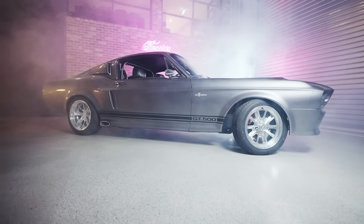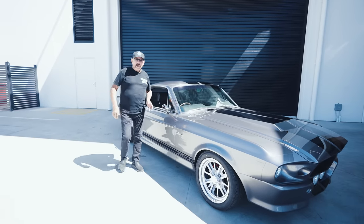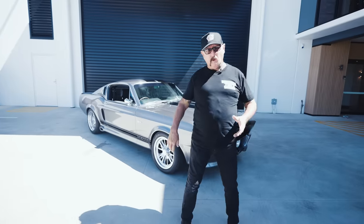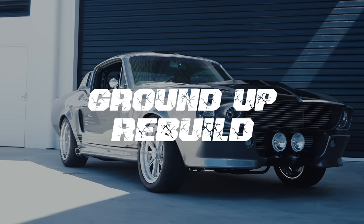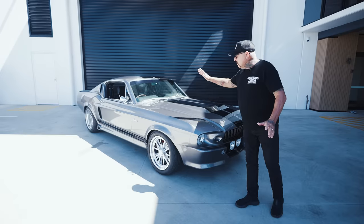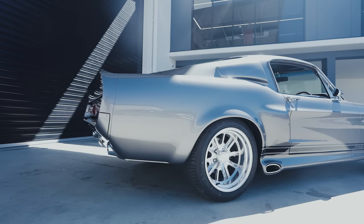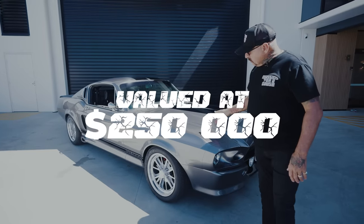What we have in front of me here is a right-hand drive, and I'm saying right-hand drive because I mean that. It's a beautiful right-hand drive, 1967, totally rotisserie built, right down to the paint, right back to the bare bones of this motor vehicle. It's got all the bells and whistles on it.